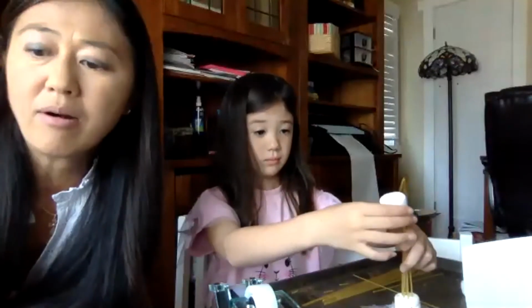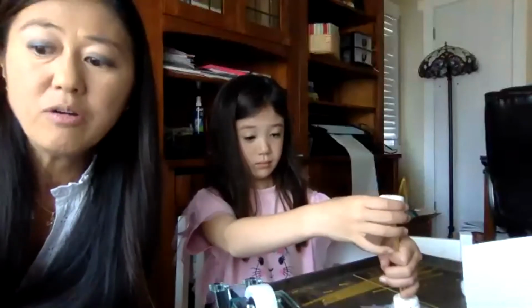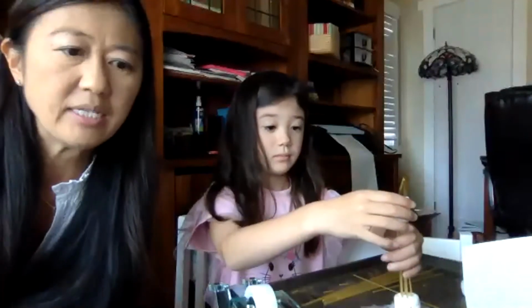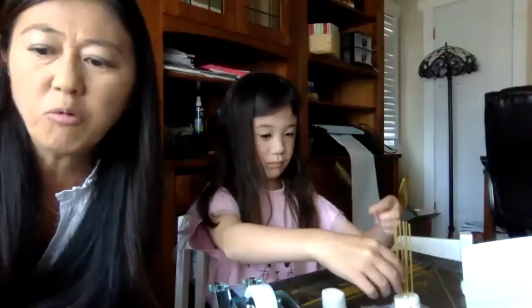Let me tell you the other materials in tomorrow's activity. If you have Play-Doh or clay, you will need some. You kind of need a lot because it's got to cover a bottle. So I might be having a multicolored volcano because I just didn't have enough of the same color clay, but that's okay. It'll still work the same.